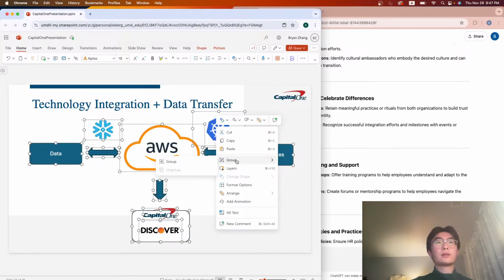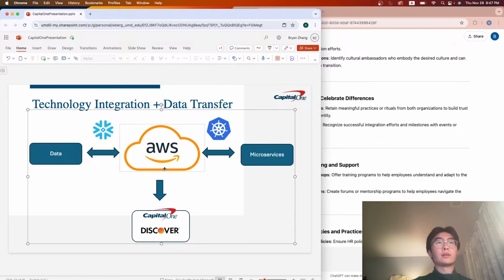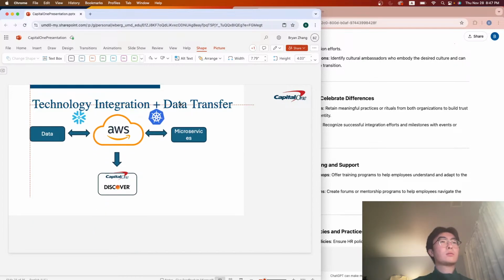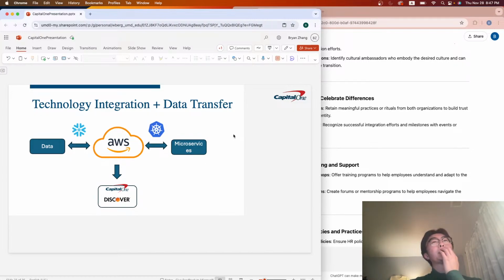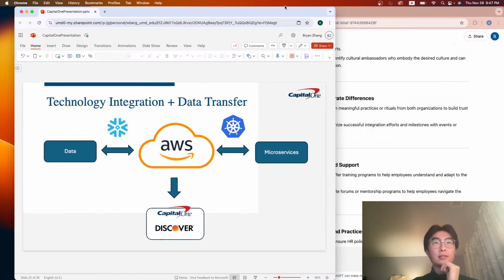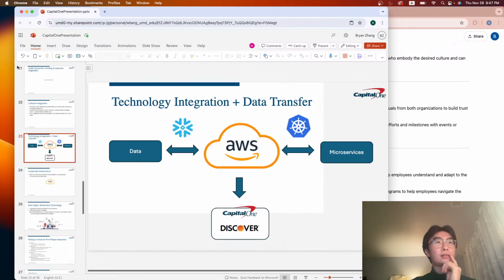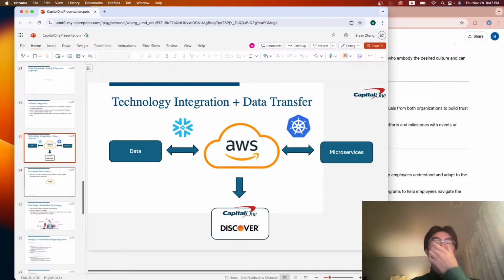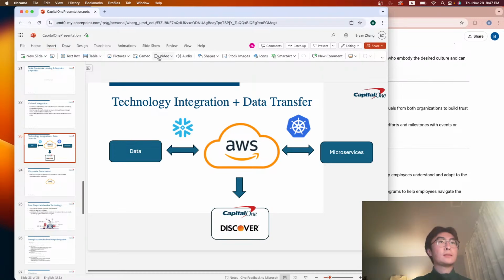What if I group everything together and just scale everything down? Okay. I'm not a good slide designer, but I guess this gets the point across. Does it? It is kind of just like a big chart. If you were to look at this, you would have no idea. Maybe a bullet point, a text box.